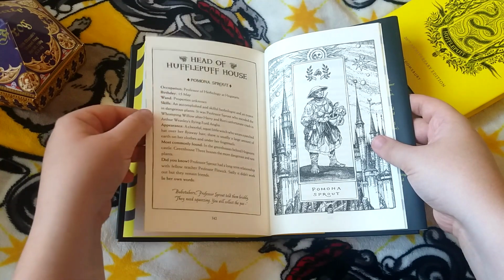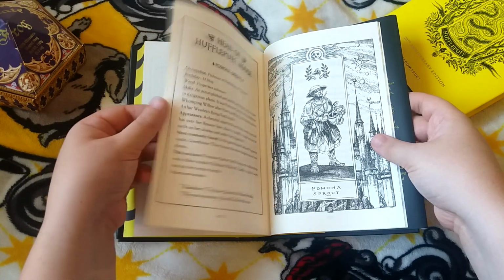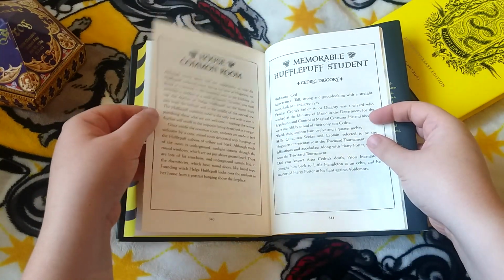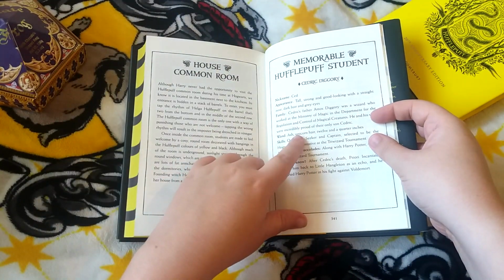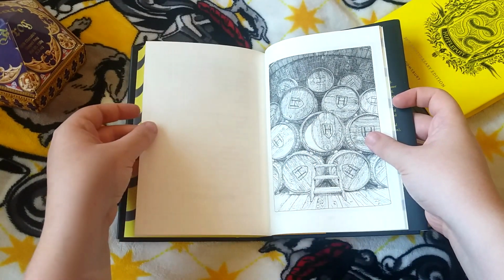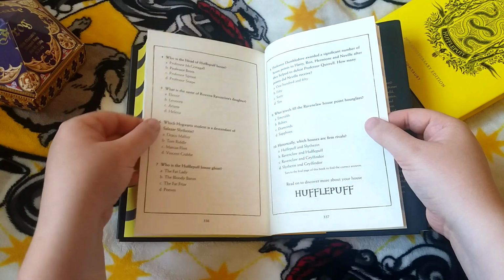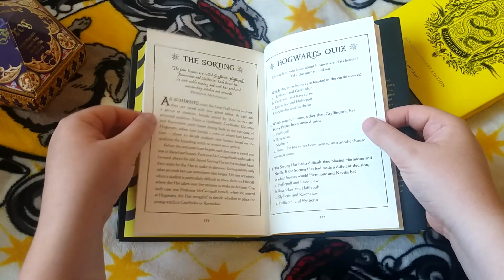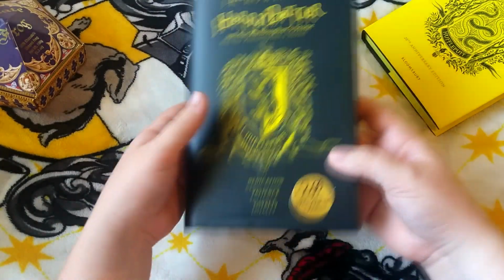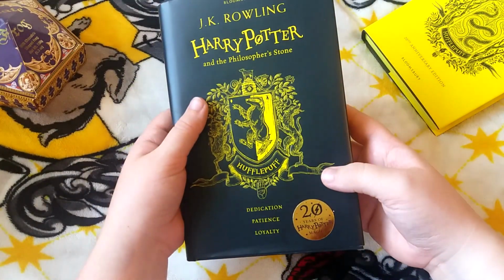We've got Professor Sprout, who is head of Hufflepuff House. House Common Room. Memorable Hufflepuff student, so all about Cedric Diggory, which is lovely. Got another illustration there. And I think this is like, yeah, Hogwarts quiz. There's so much. These are so worth getting. If you haven't already got one, I highly recommend getting one.